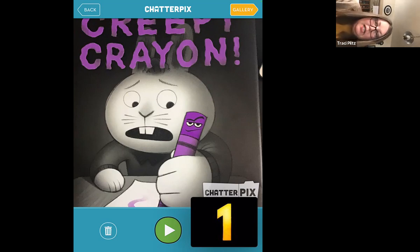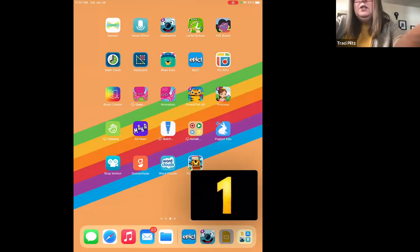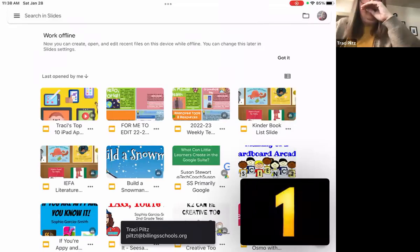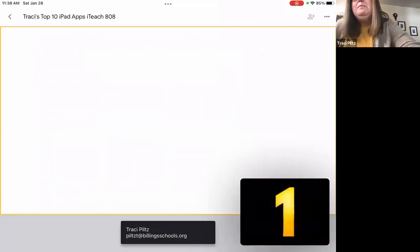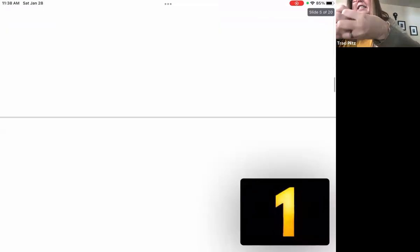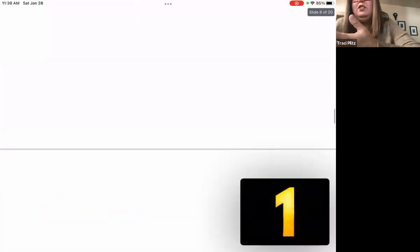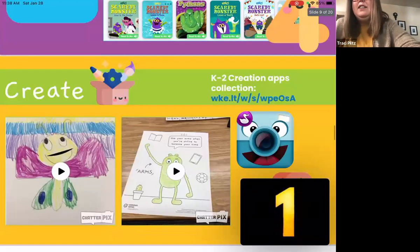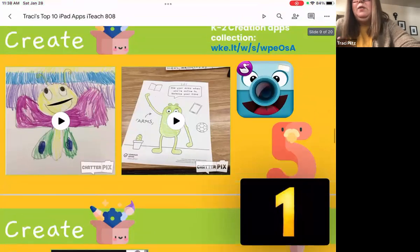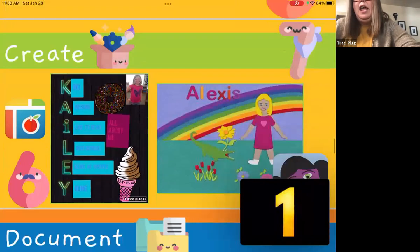So again, you see that it's super simple to use, really fun and engaging, and you could use it for so many different reasons. I've seen students create something physical, like a STEM project, then put it in ChatterPix and put that little mouth on there and have it talk to explain their building process or their design process. So many things that you could do with ChatterPix. And again, it's free, but only available as an app. There's not a web version of ChatterPix.